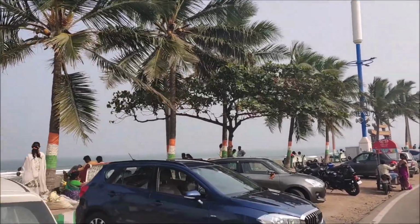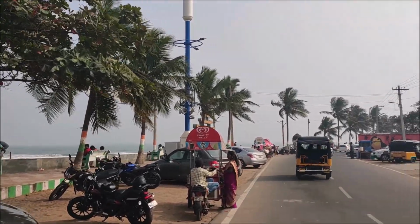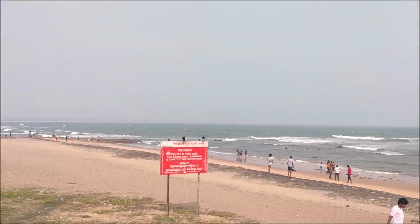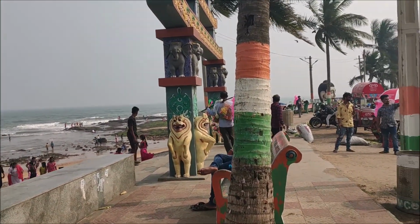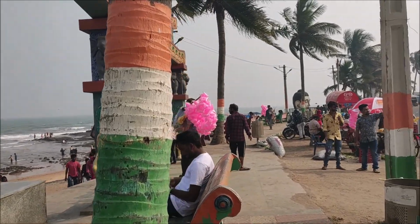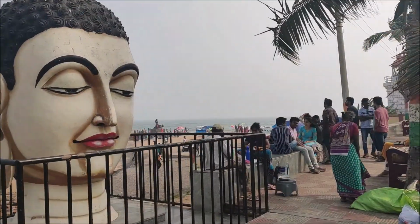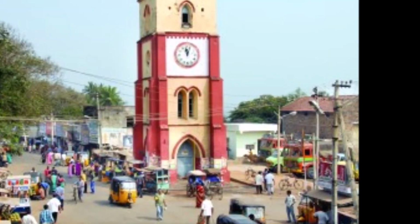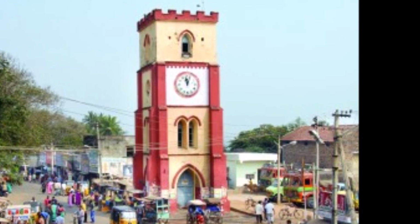This is the main beach road, and you see there are so many cemented chairs where you can sit and relax and enjoy the view. See, the entire beach is visible from here. See a giant Buddha statue. And this is the clock tower. It was built by the British in the 17th century.